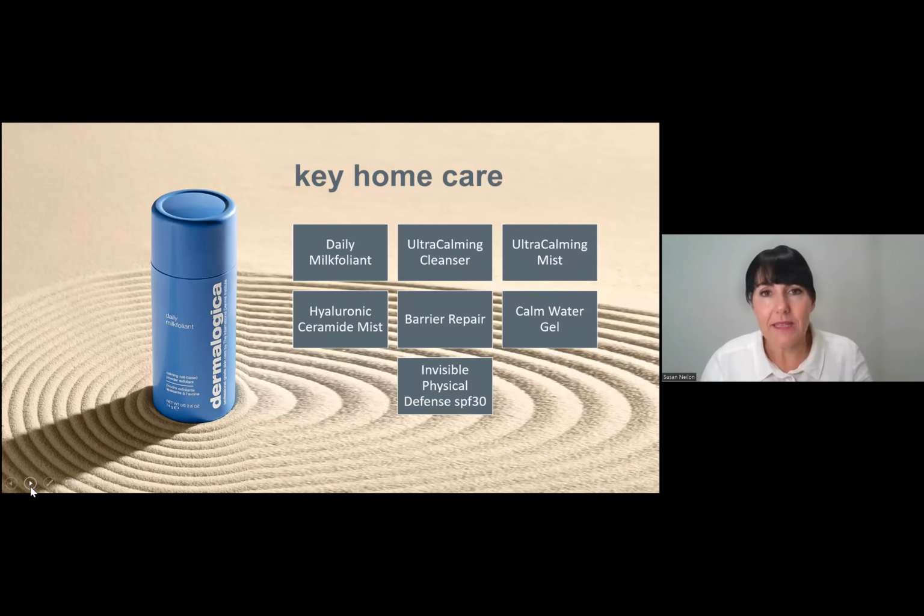Ultra Calming Cleanser is brilliant when the face, especially with eczema, is flaring or the psoriasis may affect the face. Ultra Calming Mist, beautifully soothing antihistamine sprayed on the body. It's great for psoriasis all over the body to help take out some of that itch, but also for the eczema. Following on with the moisturizer, Calm Water Gel is beautiful, hydrating and cooling. Barrier Repair will restore the skin's barrier, as we know. Hyaluronic Ceramide Mist, it's got two call out ingredients in the name alone that you can see the connection now as to how it would be very supportive for the skin.